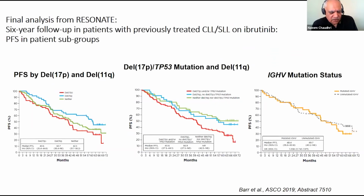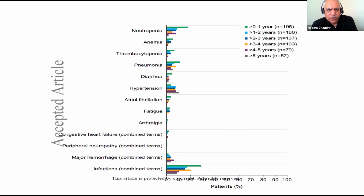So even for those, that just shows that ibrutinib was able to maintain its efficacy in poor risk prognostic factors also. I will not go over the side effects because Dr. Faraz in the previous slide already mentioned most of them. But as time passes by, most of these side effects, neutropenia, thrombocytopenia, or pneumonia, actually go down, except maybe hypertension, which seems to be a bit more as time passes by.